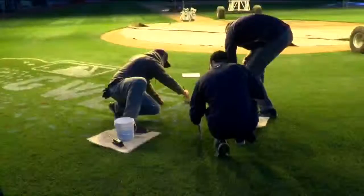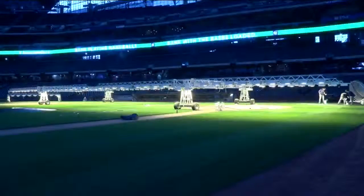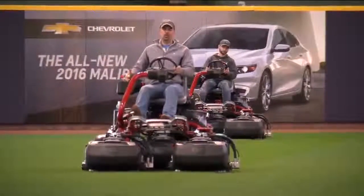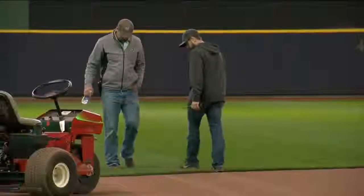The Brewers grounds crew is busy painting and putting final touches on the field. Getting close. The grass is growing. It's getting ready. Michael Betcher is the director of grounds. He has four full-time turf managers working with him, and it's a year-round job.